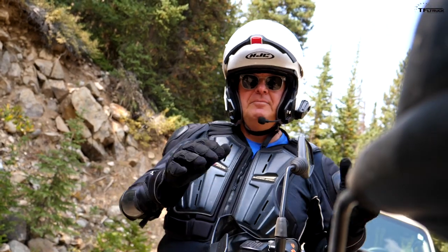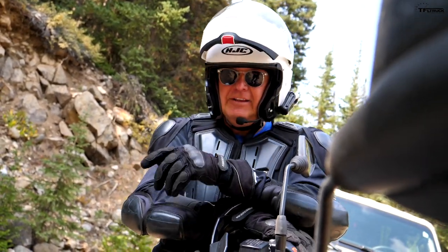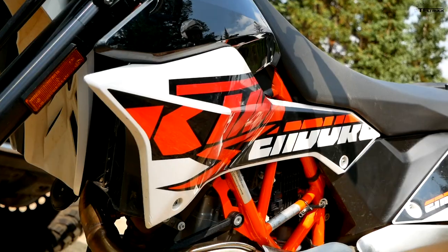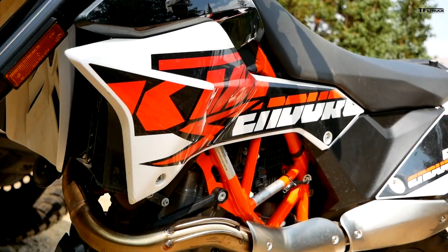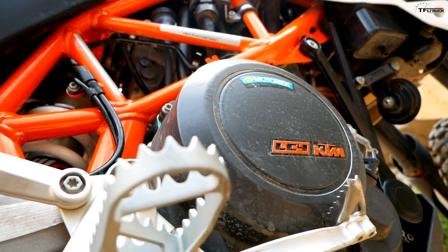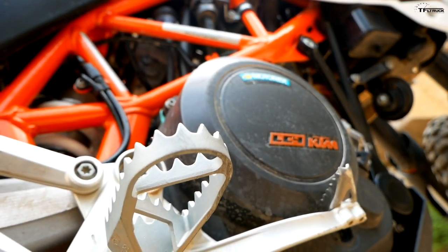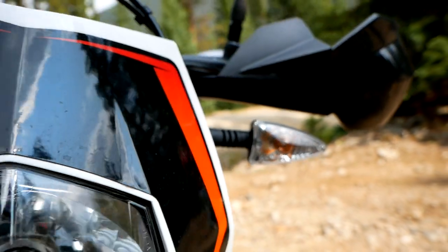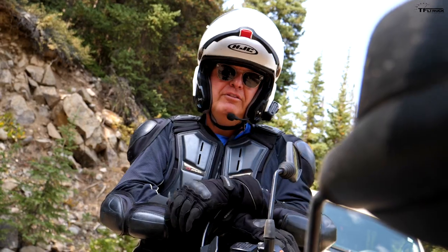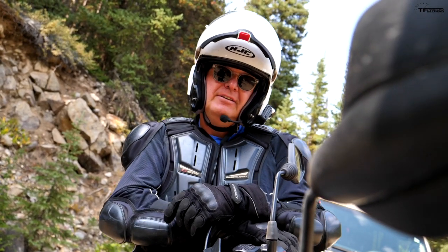Now to connect the two passes, we're gonna have to go on, well, the public highway, and that's why I brought this, the perfect motorcycle for today. It's a KTM Enduro 690, which is a dual sport. It's basically a dirt bike, but because it's street legal, it has, well, turn signals and a headlight and rear view mirrors, making it, I think, the perfect tool for today's No Pavement Needed.